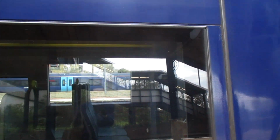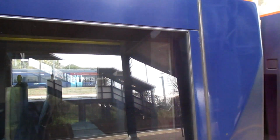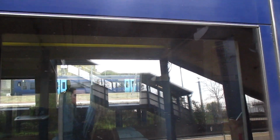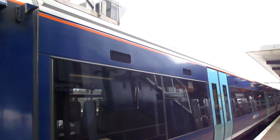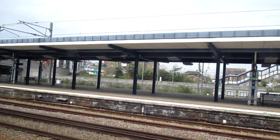There's the 1451 rail replacement bus service. About to depart, we see 375613 for the Southeastern service for Ramsgate by Canterbury West. And that is with 375609 on the rear, bound for Ramsgate by Canterbury West. Oh, that's Ashford International.